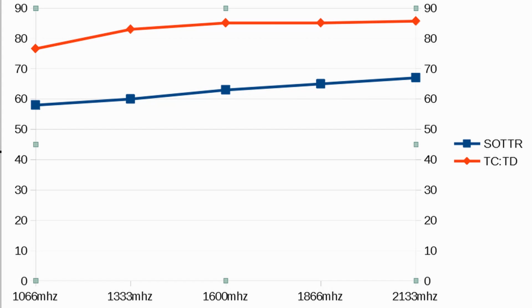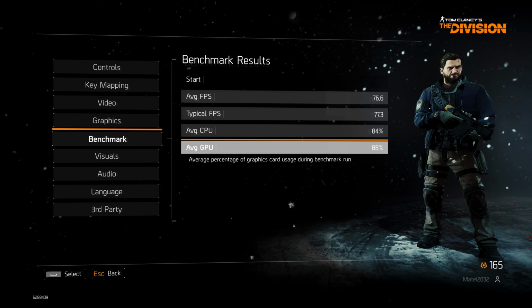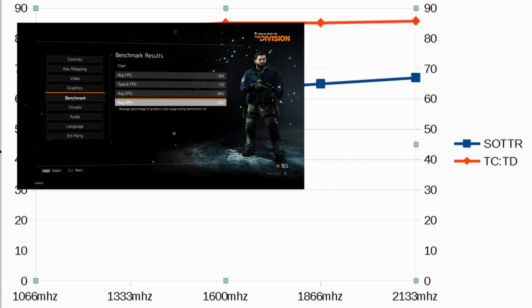So, as you can see, we have a degree of scaling in both Shadow of the Tomb Raider and in The Division, although we can see that in The Division we are hitting a hard GPU bottleneck, shown in the upwards of 95% average GPU usage. Looking at the data, here we have a good improvement from 1066 MHz to 1333, showing that 1066 MHz is a little too slow for Sandy Bridge architecture. At 1066 MHz we see the worst results in both games, and here the CPU bottlenecks the graphics card pretty hard, but the most in the newer title.